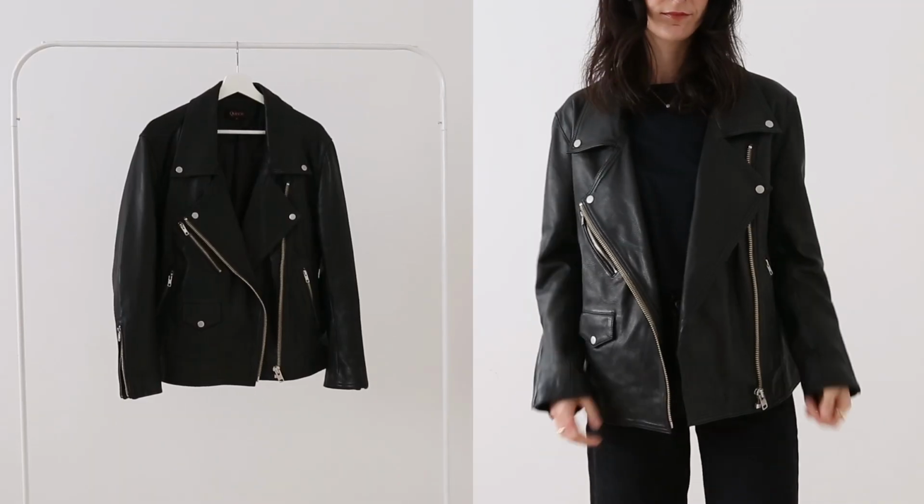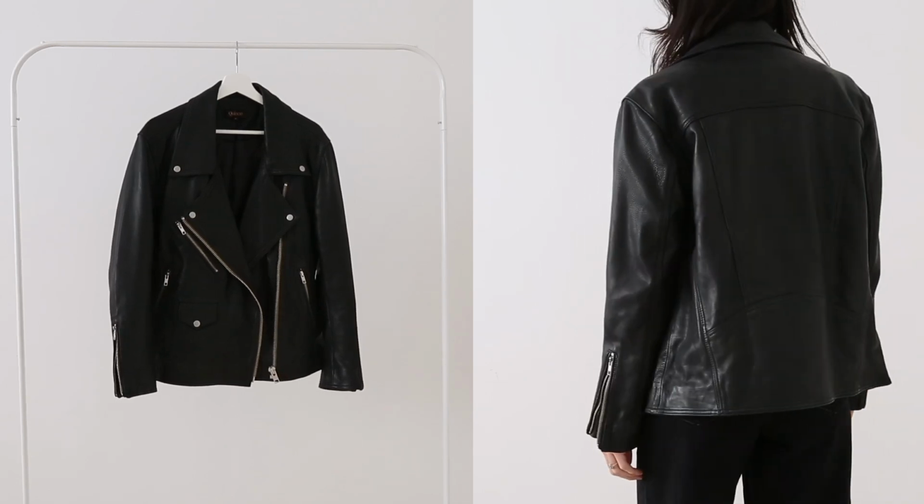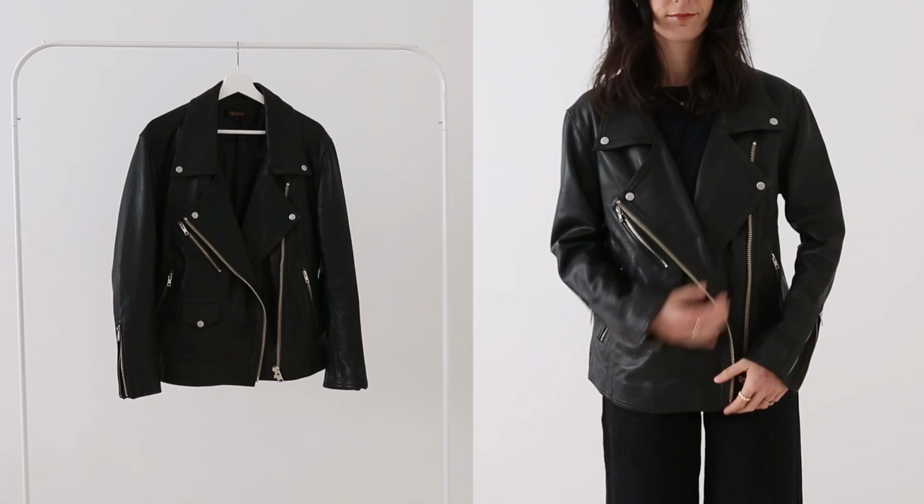We have four outerwear pieces, two jackets, one being this leather jacket. I love the relaxed fit and how it's actually cut a little bit longer. This just adds in this nice edge to an outfit.